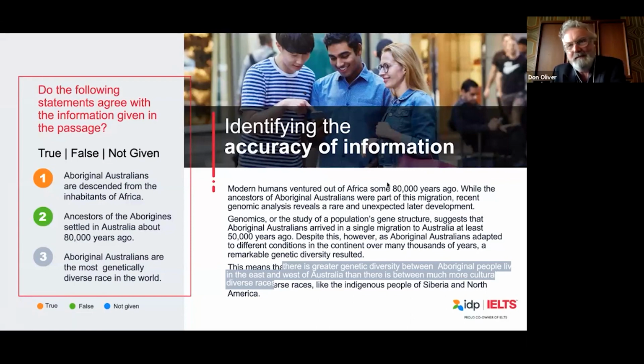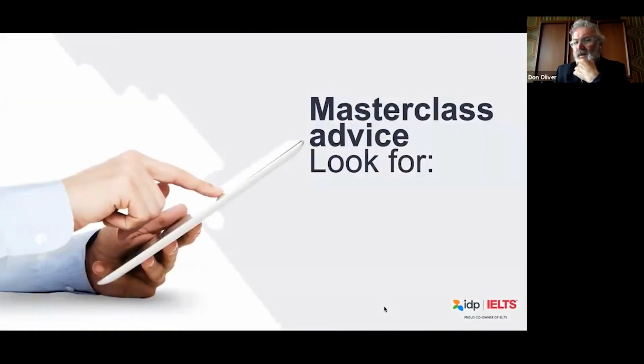So this is an example of a more difficult passage, but we use the same strategy as with that simpler one about bananas. We don't rely on any of our previous knowledge, but we try and find the key words that will help us understand the meaning. So that's academic. General training, as I said before, is a little bit different. And let's look at some general training as well.